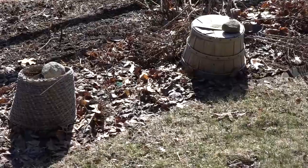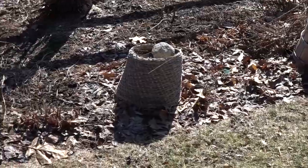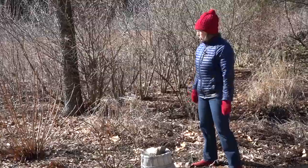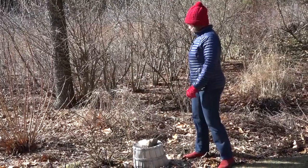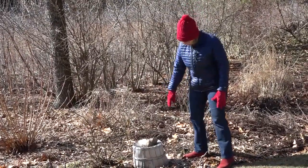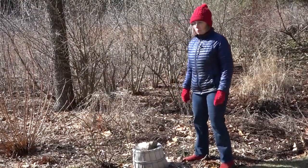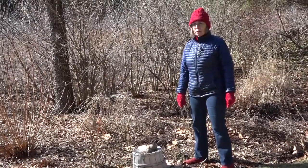I covered up the lavenders and the chrysanthemums. This gives them a little bit of winter protection. This area tends to get a bit of wind through it, and it really helps to keep them from completely dying underneath. We'll remove those baskets when the days start to get warmer.